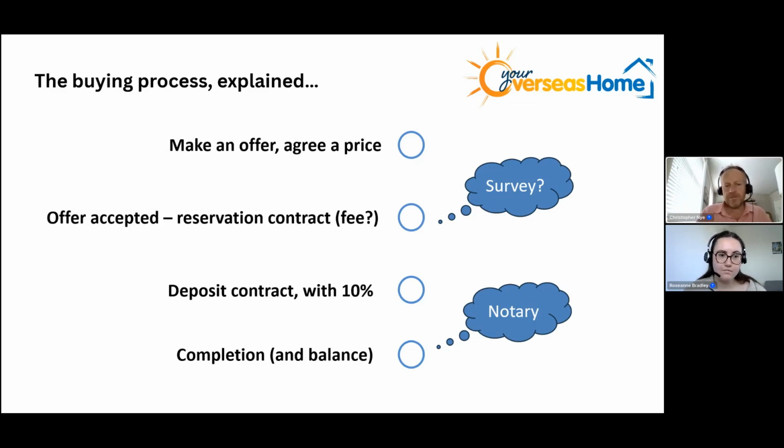So what happens next, Rosie? Yes, so your next step is the deposit contract, sometimes that's 10%. We must point out that there are all sorts of different scenarios, and the buying process can be very different. A good example of this is buying off plan. Sometimes when you're buying an off plan property, you can decide to go straight to completion. However, what we've put here is a typical process for most buyers.